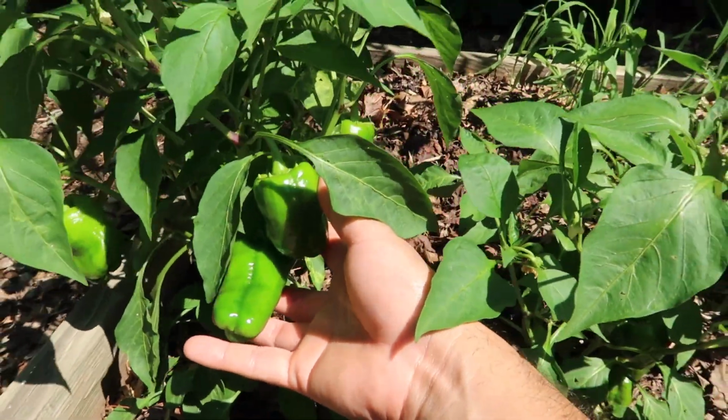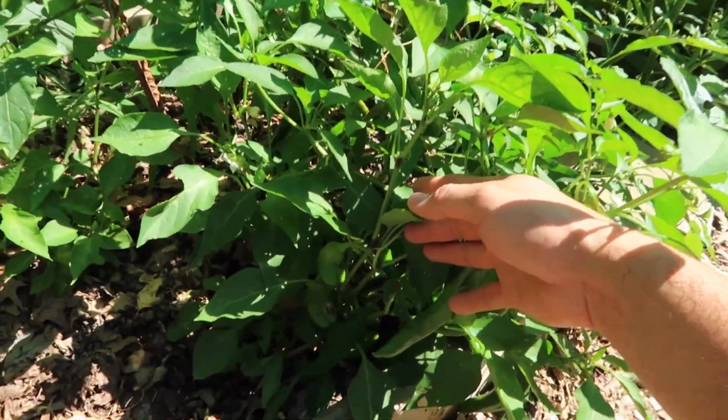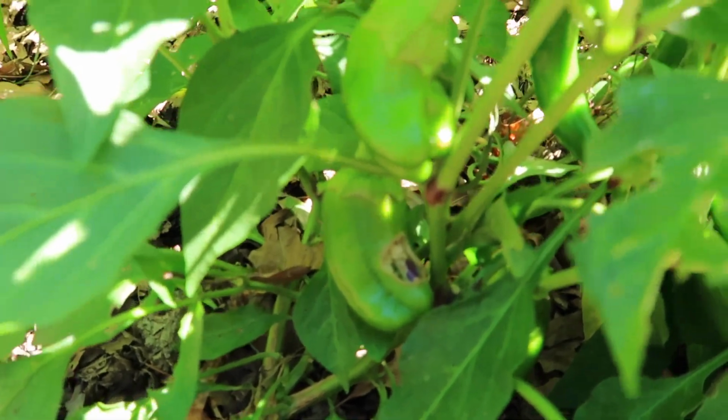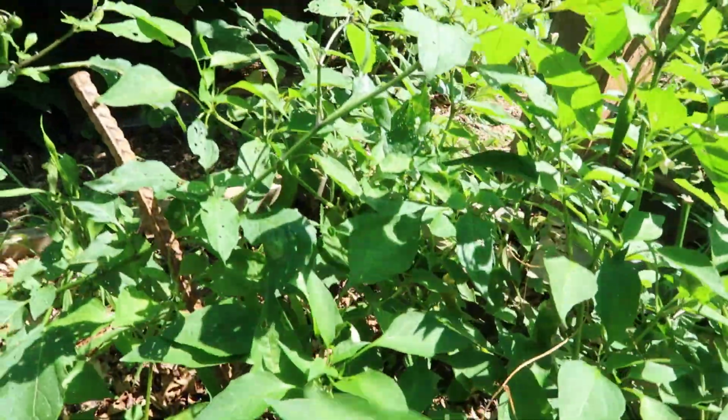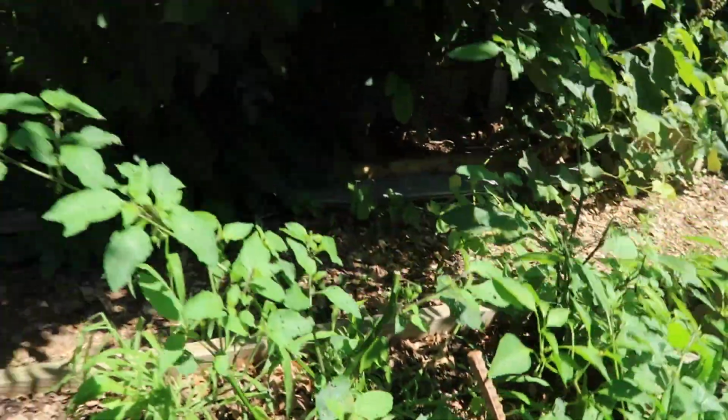Check out the little peppers that are growing in this bed. I think they're getting shaded by that tree. I'm pretty sure they're getting shaded by the tree, so hopefully they're all right and they produce enough.